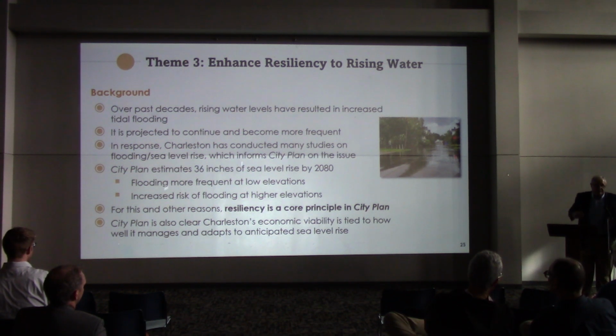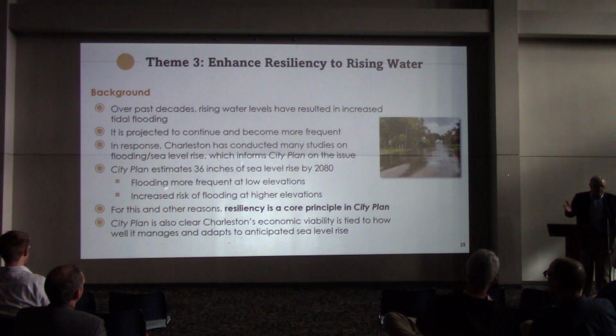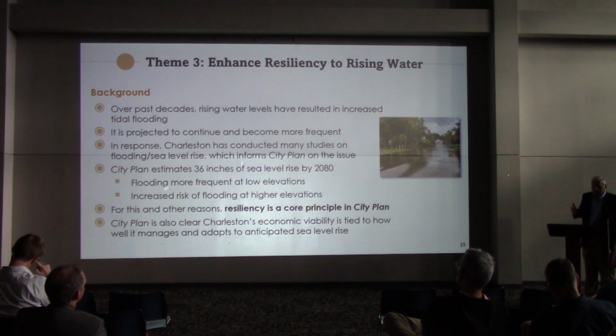Thank you, Jeff. The next theme deals with an issue that is new. It was embraced in city plan. It is based upon the fact that over the past couple of decades, if not longer, there's been a very slow increase in rising water, which has accelerated in the last decade. So it's projected to continue, become more frequent, seems to be a lot more flooding.